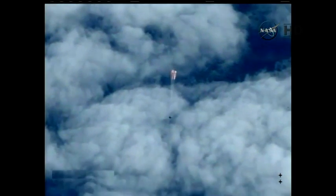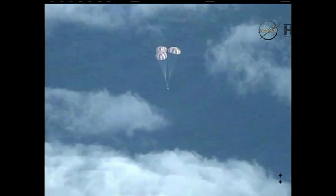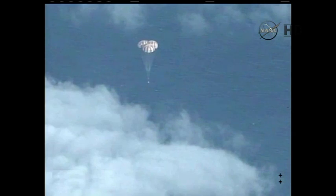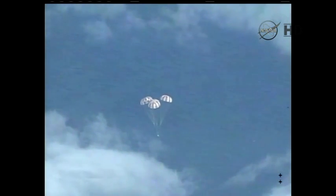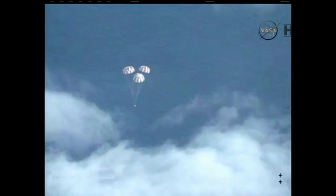From a waypoint over the Pacific Ocean, there is your new spacecraft, America. Drogues away. Main chute deploy. On mains, everything looking good. Good reefing reported. 4,000 feet. Three good main chutes reported from the USS Anchorage. That's confirmed here in Mission Control.